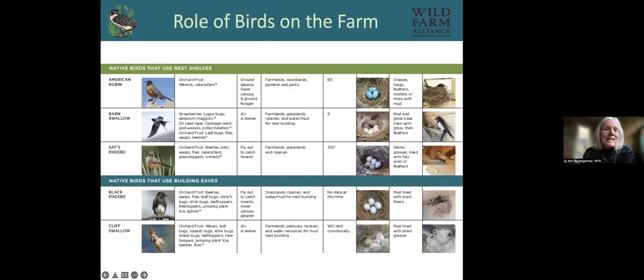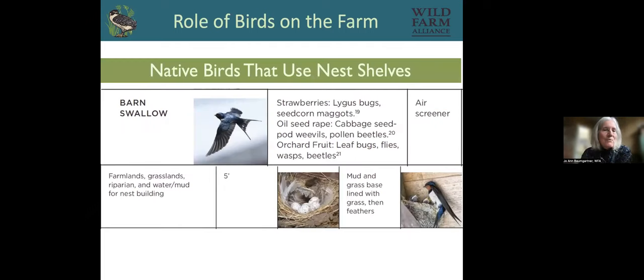On the back of that table, it talks about how native birds can use nest shelves and also building eaves. Elissa is going to talk about birds and strawberries as one of her topics, and I know she's going to call out barn swallows. So just wanted you to think about how farmers can support barn swallows by just allowing them to nest in buildings. They are insectivores. They eat lots of different kinds of insects.